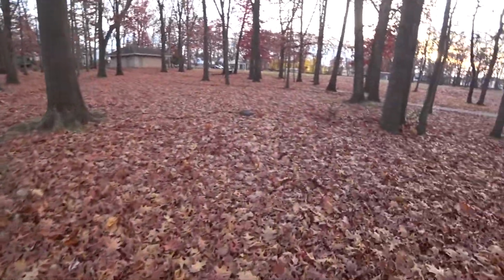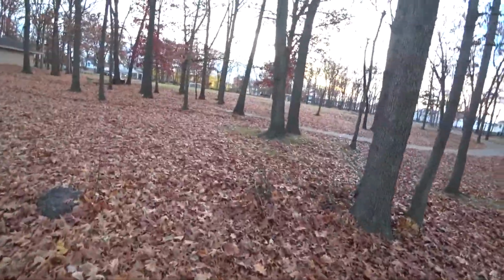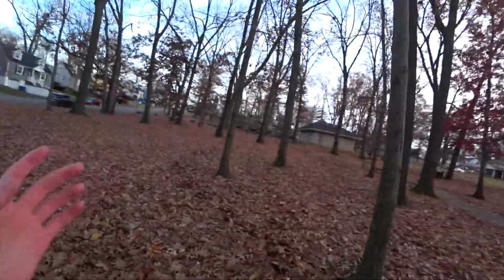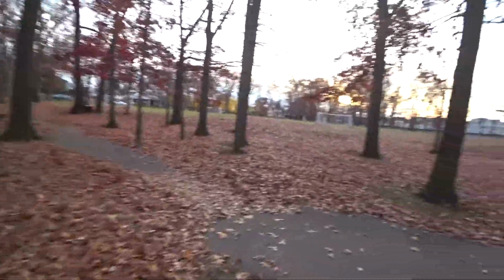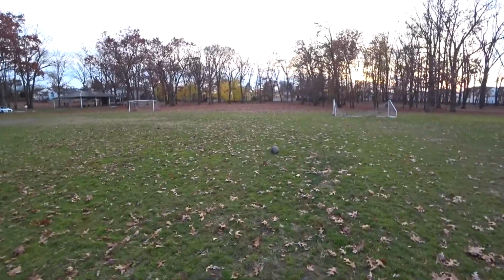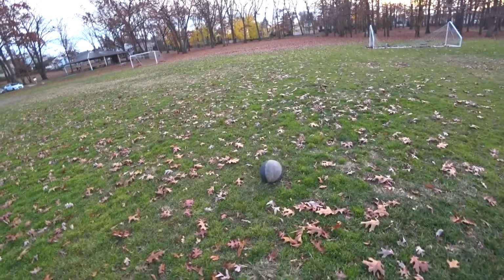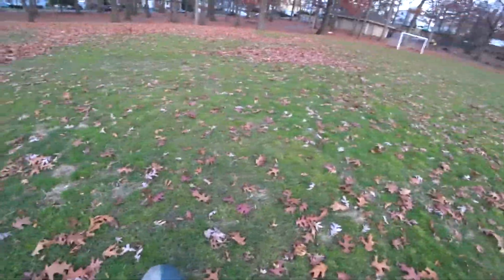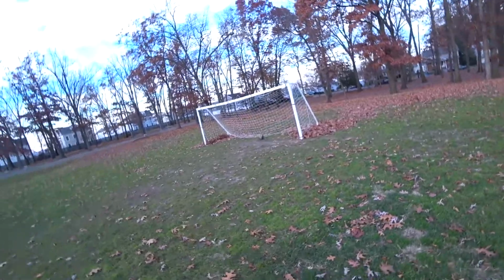So now we're in Woodland Park, and there's a lot of leaves. You know, this park, you can play basketball. You can go on the playground, the swings. You can play soccer or football for my European viewers. Someone left a ball. It's a basketball. It's not a soccer ball. As you can see, I was a soccer star.